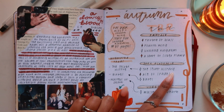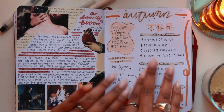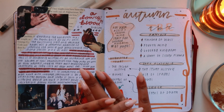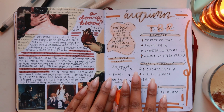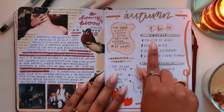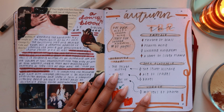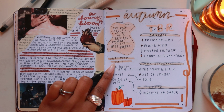Here is how I did my autumn TBR. This is where I decided that I wasn't going to do month-to-month TBRs anymore, but seasonal ones, because I feel like once you get to autumn, all of the months kind of feel the same, if that makes sense, and you always just want to read fantasy or horror or mystery, whatever. So I had my fantasy one, my dark academia one, and then my horror one, and then of course my attempted reads, which is just the same thing as my DNF graveyard or the books that I paused.